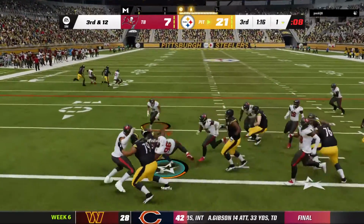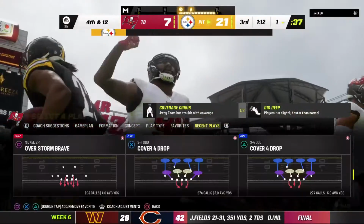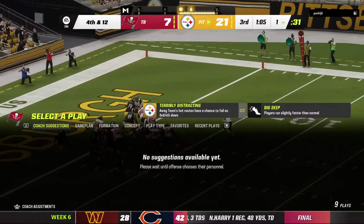A run with Harris out of the shotgun. No gain on the play there, and it'll bring up 4th down. That defense just did not budge, and now your punter. Oh, this is why you pay him. It is. It's exactly why you pay him.